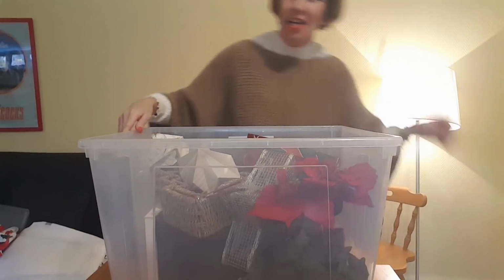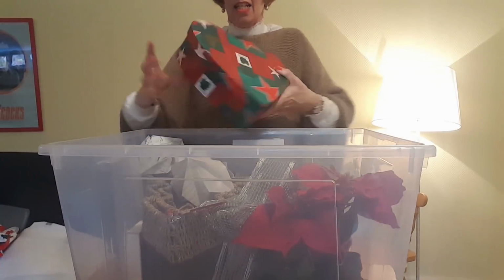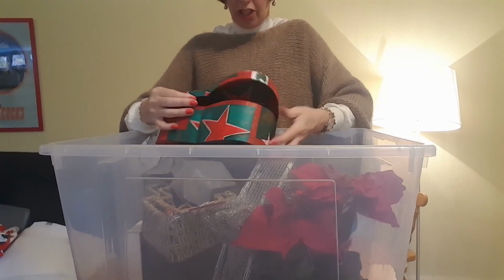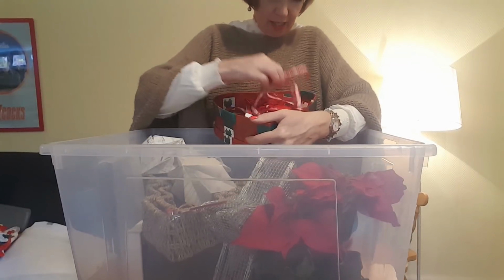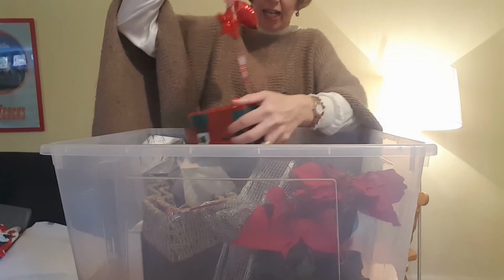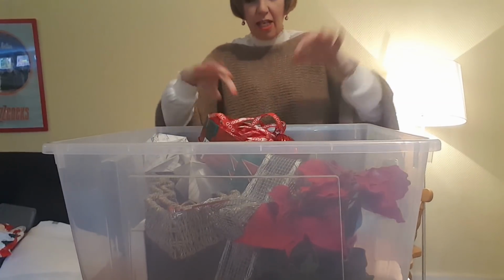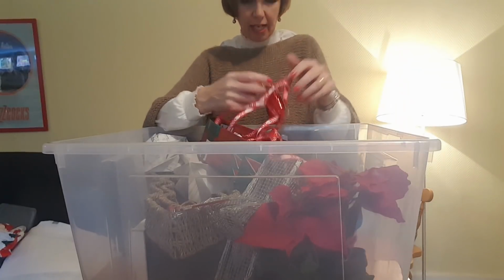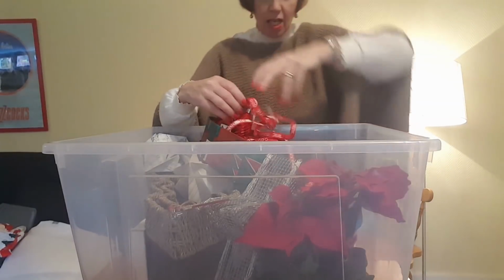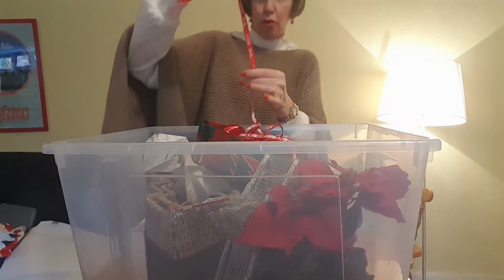It's actually really good fun to see all these Christmas things again. Okay, a heart-shaped box which contains this. This is where I hang our cards when we display them. We hang them down the sides of the doors through to the dining room, and I'll show you that later.